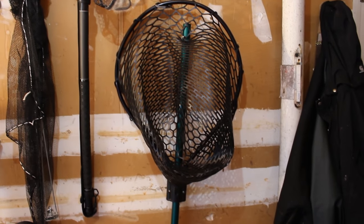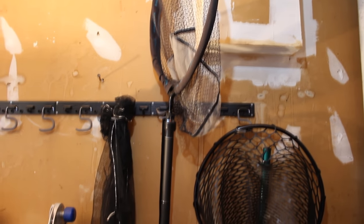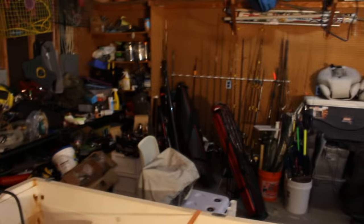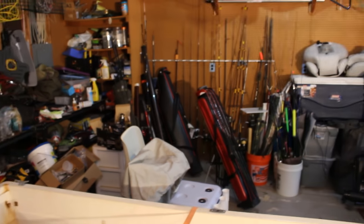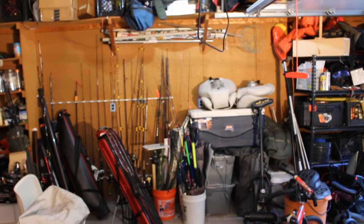There's my Cabela's telescopic landing net. Love that thing. Did a review on that. Here's my Daiwa telescopic surf net with my Drennan coarse angling net screwed into the handle. I've got an umbrella net, and somewhere over there I have three cast nets and a seine net and a crab net and a couple folding nets.